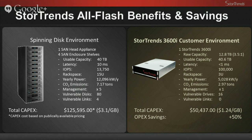Now, all of this is just based on normal information. So now if we look at what the future holds, and this is really where everybody's going, we've had a tremendous response for even our hybrid and our all-flash arrays, what we're showing here. The 3600 is the StorTrends latest release. This is an all-flash array. You're looking at 12 terabytes, almost 13 terabytes worth of raw capacity. Now at a 3.5-to-1 ratio, and this is a lower-end ratio, you're looking at a usable capacity of 40 terabytes. Now you can see how this compares to what your usable is on the spinning disk environment.